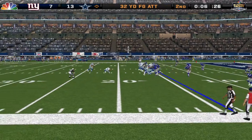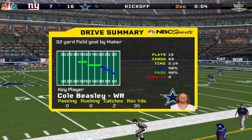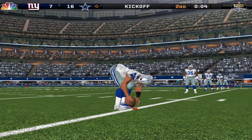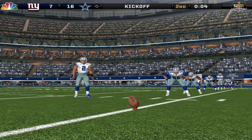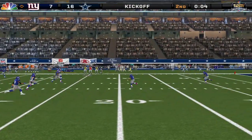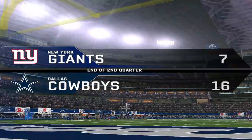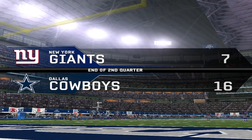Number 2 leads the field goal team into the game for the attempt. And that kick is just inside the upright. Squib kick from the 14. It's the end of the 2nd quarter with the score. The Cowboys ahead of the Giants.